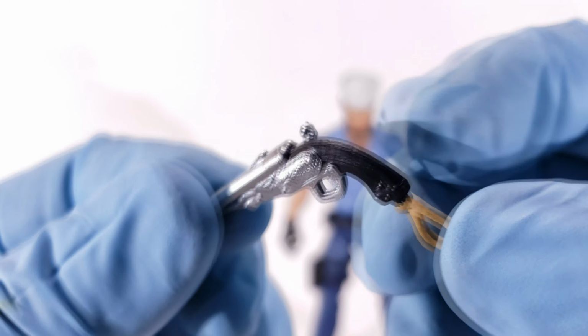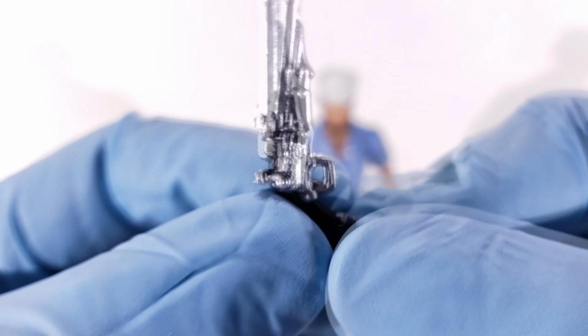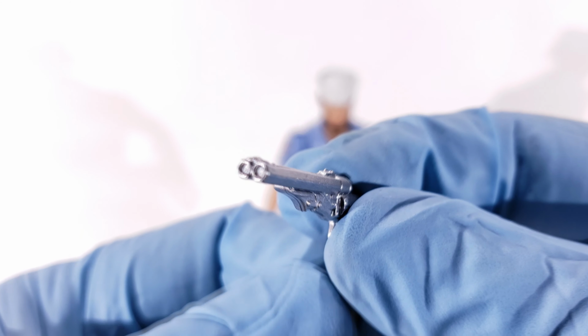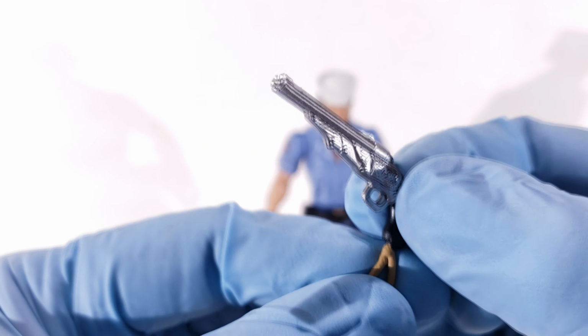So this looks pretty good right here. Loving the paint apps on it. Everything looks good. Everything looks real good on this. Doesn't have any holes in the front so that you can put some blast effects in it. But I mean, come on. This thing looks great right here.